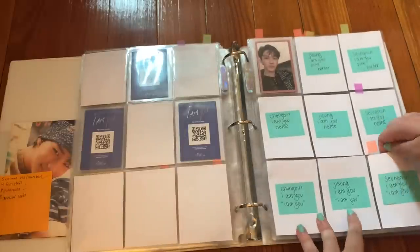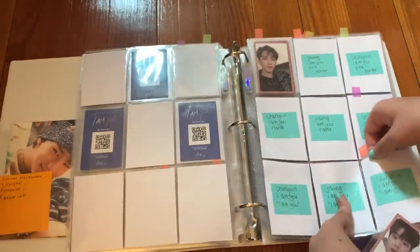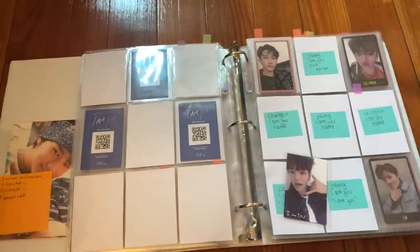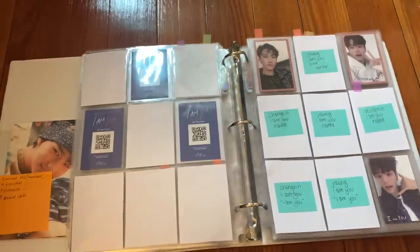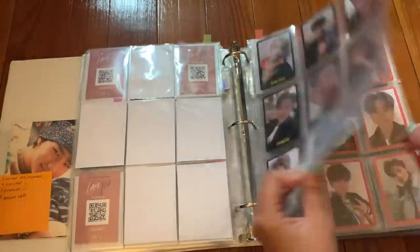And then for this one, we have two Seungmin cards, so this one, and then this one, and then I did buy this one, so I'm done with my Seungmin collection, which is super exciting, except for Go Live, which is going to take a hot second to finish, because there's 48 cards, plus more, so.